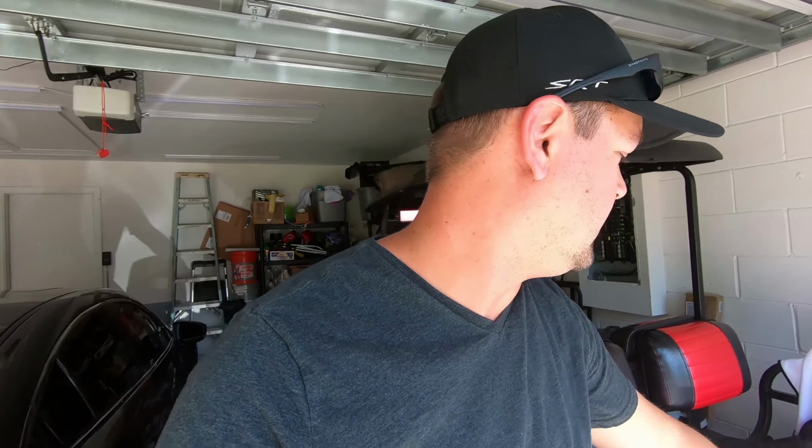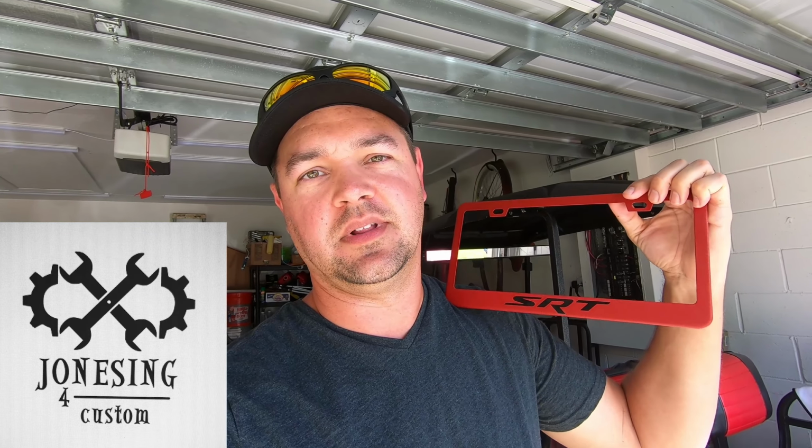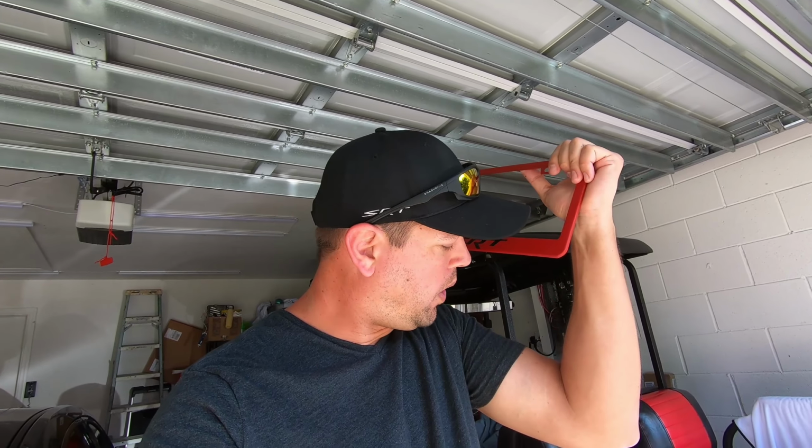I actually won some stuff at the raffle. I never ever win raffles, and funny enough, I ended up winning three things there. I'll post the vendors in below because I don't know them off the top of my head. But I got this SRT4 license plate, which is kind of neat because it's red. They had a black one, but it had orange lettering, so I just went ahead and went with the red one.